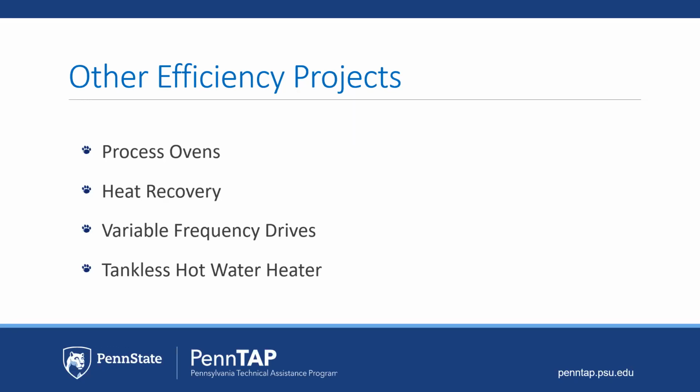Consider installing variable frequency drives or VFDs on your pumps, motors, and your air compressors. They reduce energy consumption by adjusting the speed of, let's say, your pump to meet the actual demand that is required, as opposed to just running full bore continuously. VFDs can also be installed on equipment such as conveyors and mixers, and in some instances can lead to reduced downtime on your production lines.